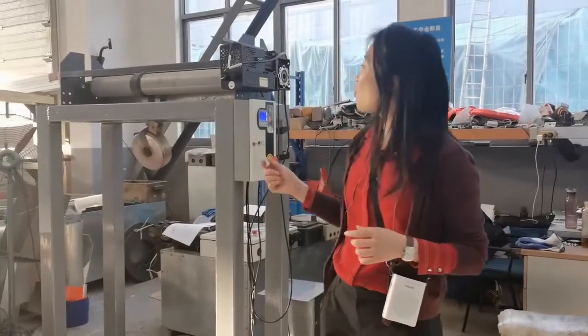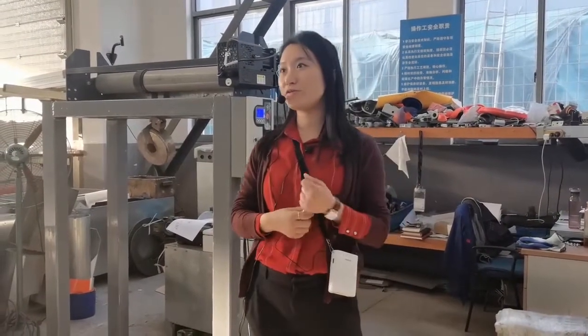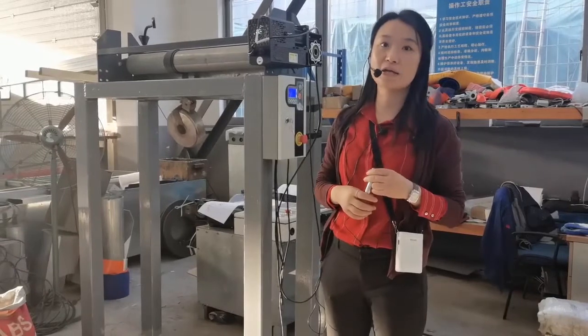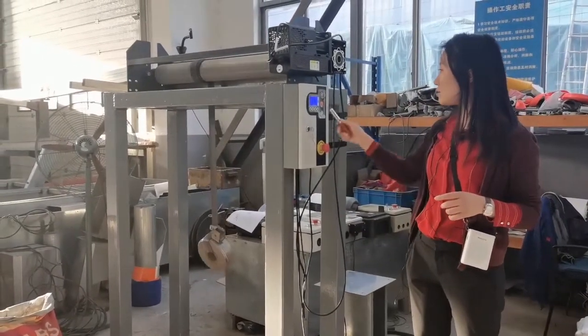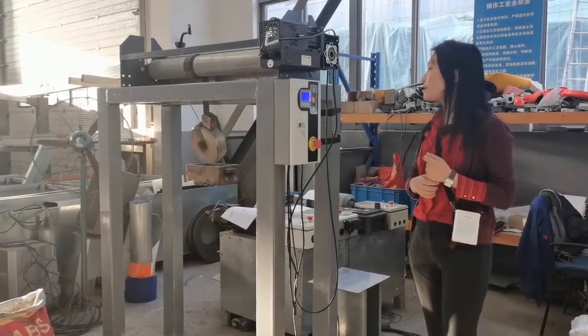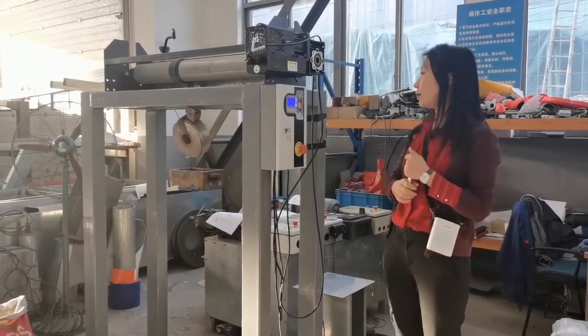Here we come to one of the inspection scenes where Mr. Luo, who introduced the fast speed door to us, usually does his regular inspection and test every day. As you can see, here is the motor and the smart control system. What we are doing here is the regular test of the motor and the smart control system.